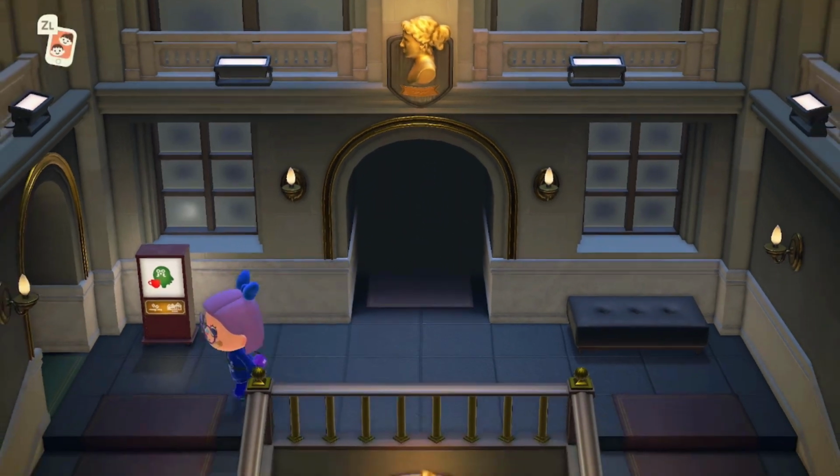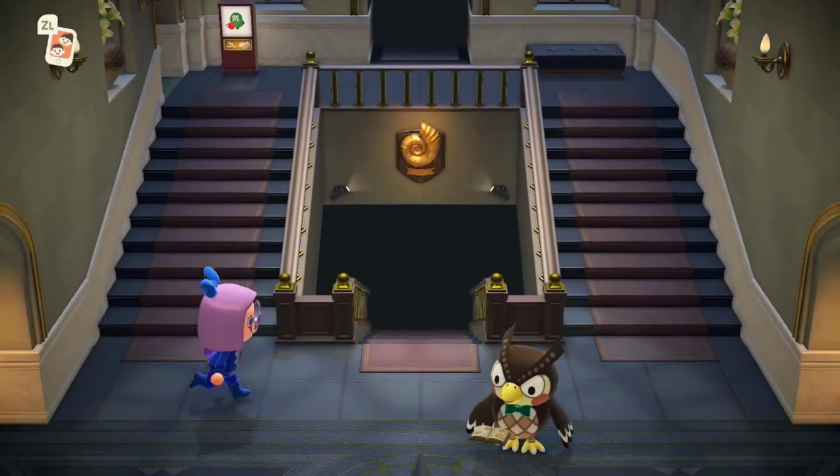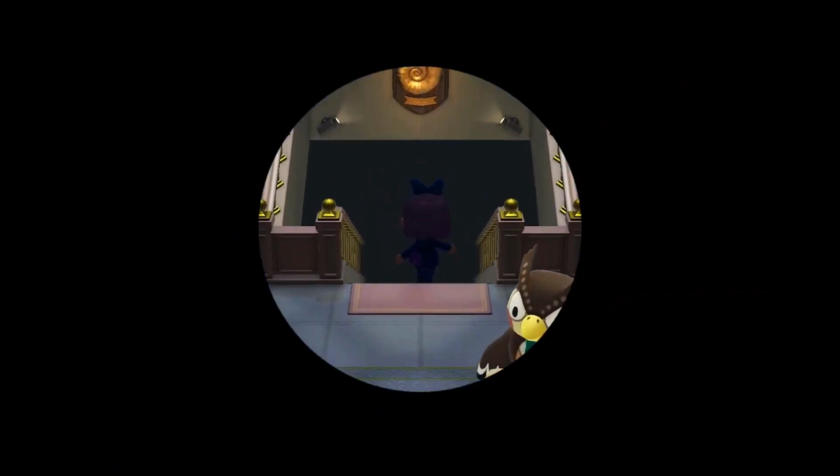Okay. Now, this would be my grandson's favorite room. We got all of the dinosaur bones, all of the fossils.